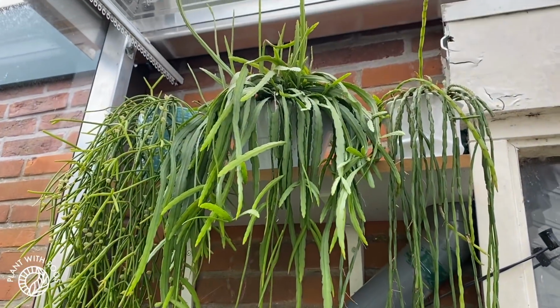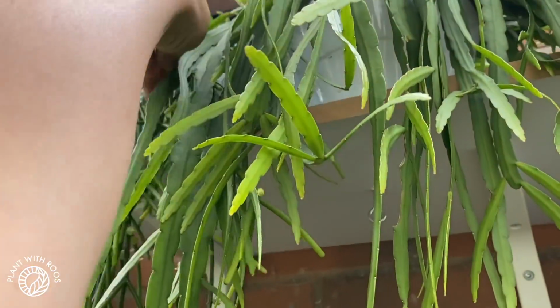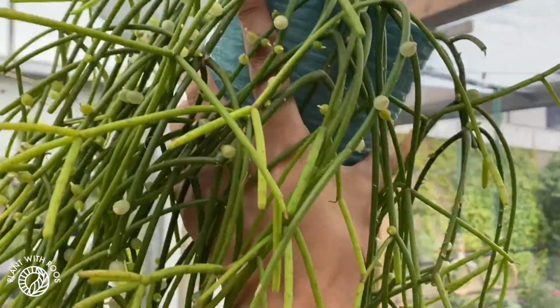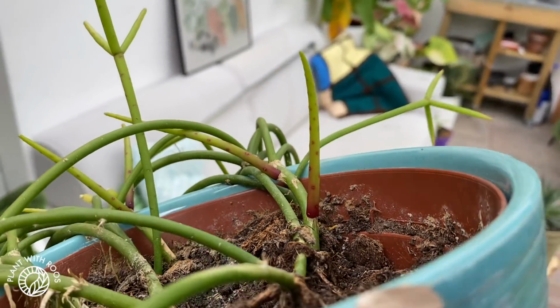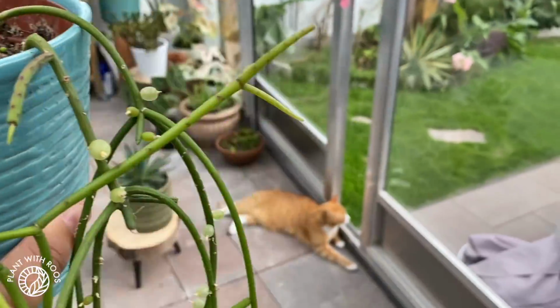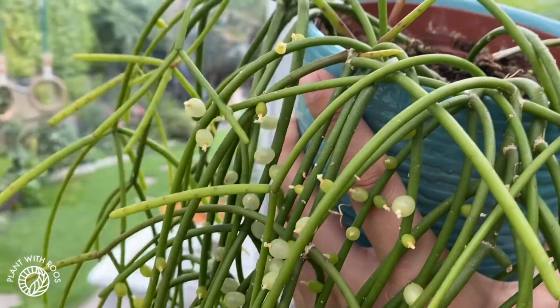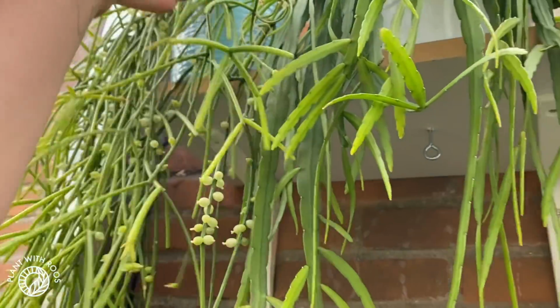Up here is the jungle cactus part 1. I am super excited about this. Let me take them down for a sec. So this one I've had many years and it's growing again, which is always exciting to see. It used to get a little bit too little light inside, by the way. Mickey is keeping us company. But now in the greenhouse, it's getting more light and it seems a little bit more happy.